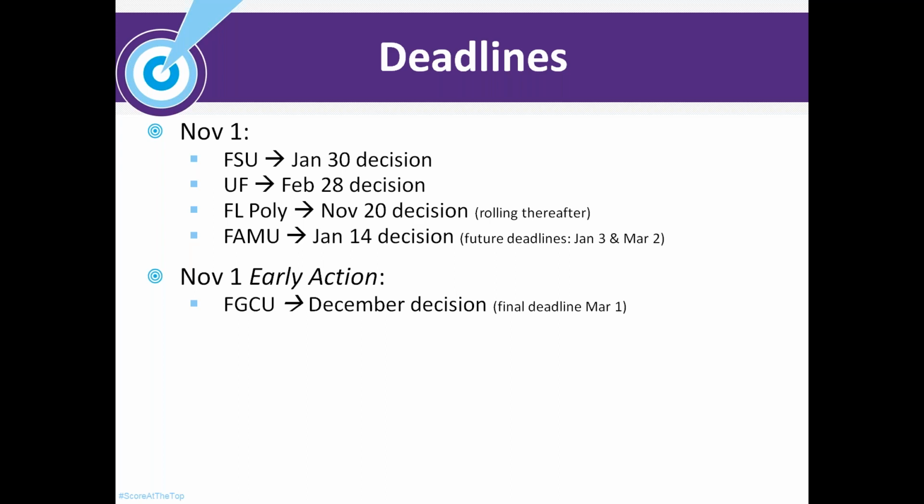And in fact, in most cases, it does improve your chances for admission if you apply early action. So my advice to you is for any college that is on your list that offers early action that is non-restrictive, which most of them are that offer it, please apply early action to improve your chances.